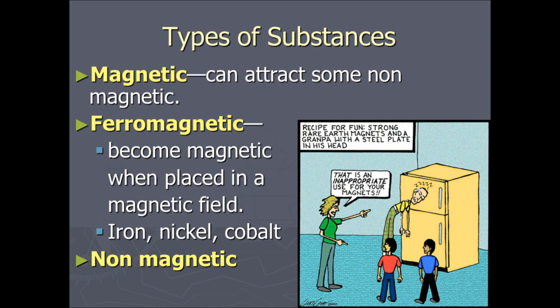So if you've ever put something together, you know that if you use a screwdriver long enough, you can actually feel that the screwdriver becomes magnetic. And that's because it's made out of iron. And so ferromagnetic materials are not naturally magnetic, but when they're in the presence of a magnetic field, can become magnetic. Ferromagnetic is iron, nickel, and cobalt. These are the only three elements that can become magnetic. So not all metals are magnetic, but these three metals can become magnetic.